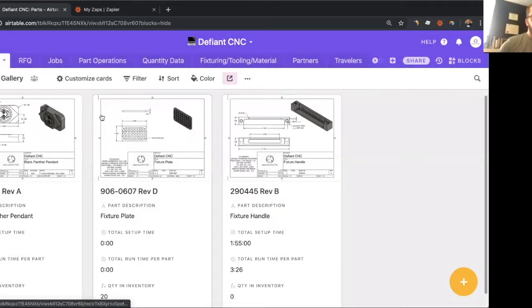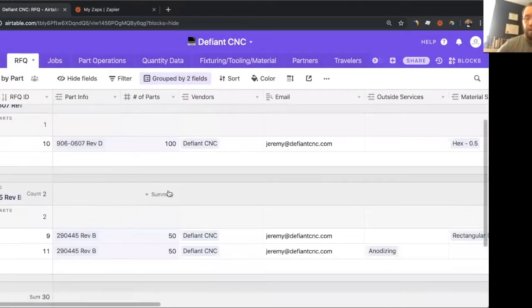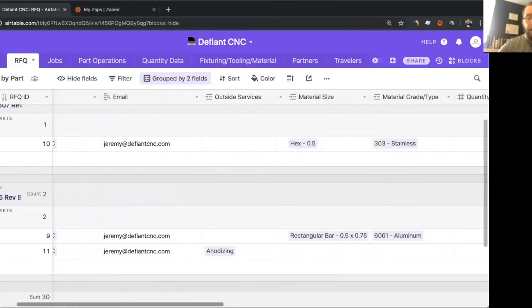Then after the part is uploaded, we can submit requests for quotes because we have to do various different things like purchase material. Sometimes there are subsequent processes to machining that we have to outsource, like heat treating or plating, things of that nature. So we can do that here. We can request quotes for different things. Like here is for a material purchase.